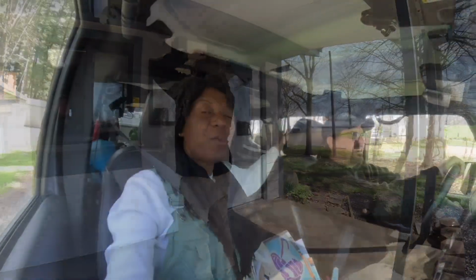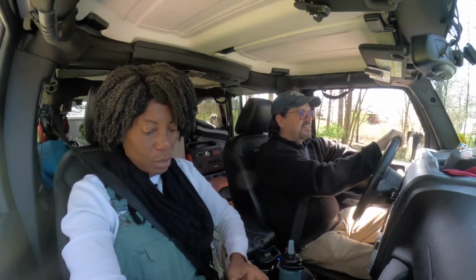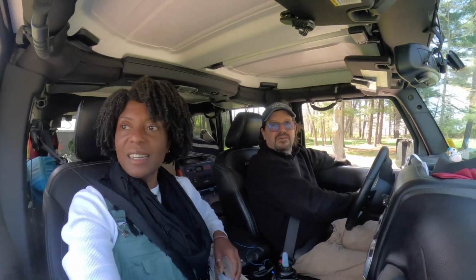So we made it to Ohio, and we found a nice little campground. Where are we? Muskingum Watershed. Mill Creek Campground, I believe it is. And we're going over to Eagle Point. Really nice. However, that major storm that we were in last night hit here as well, and the whole campground is underwater, basically. So we're going to try and find a piece of dry land to camp at tonight.